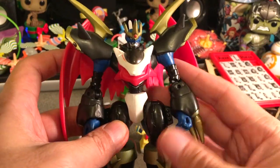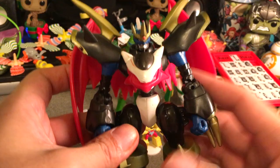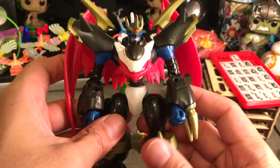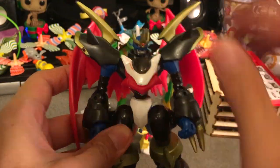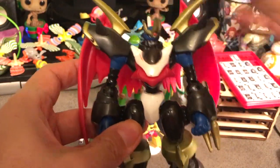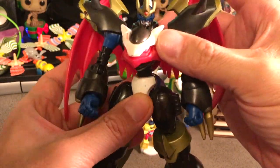So, if I was going to resell this, I would probably ask at least maybe $5 or $10 for it. But it really is a primo figure. This guy has articulation in the arms. The fists are static. The head does move. He does have a little bit of torso action here.